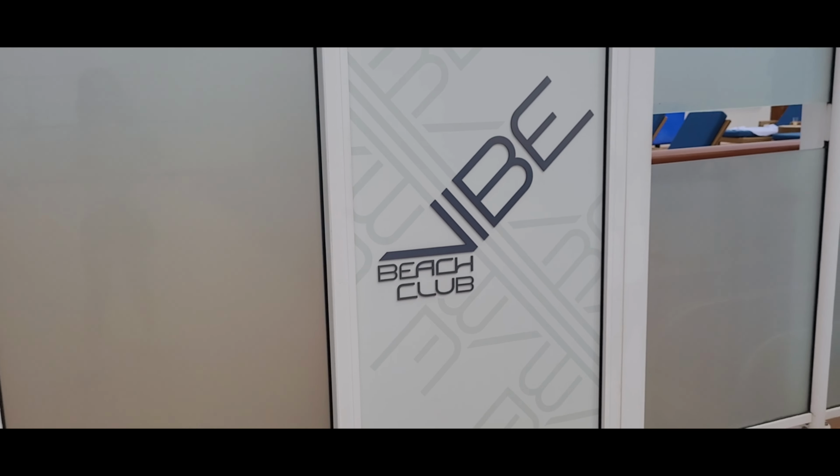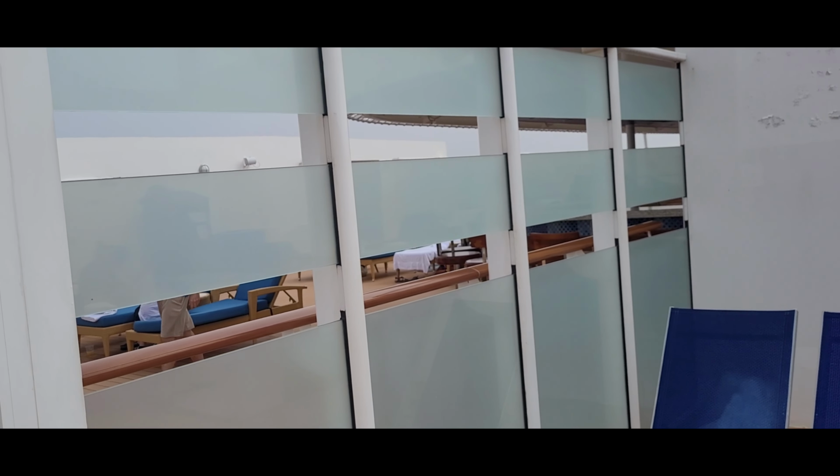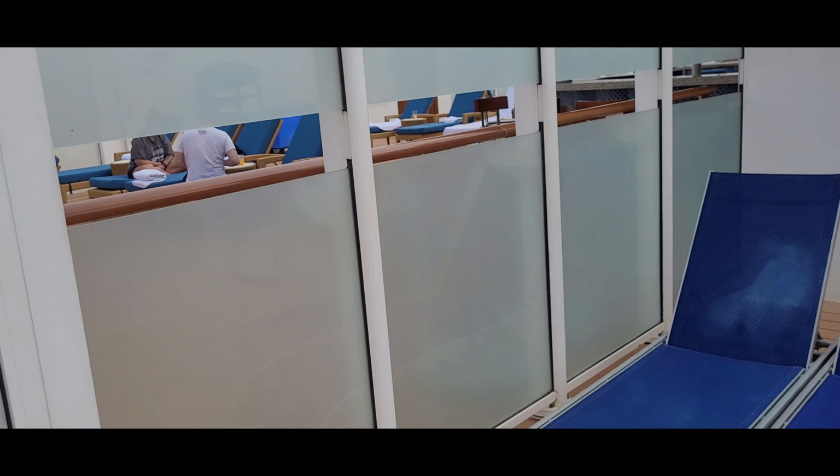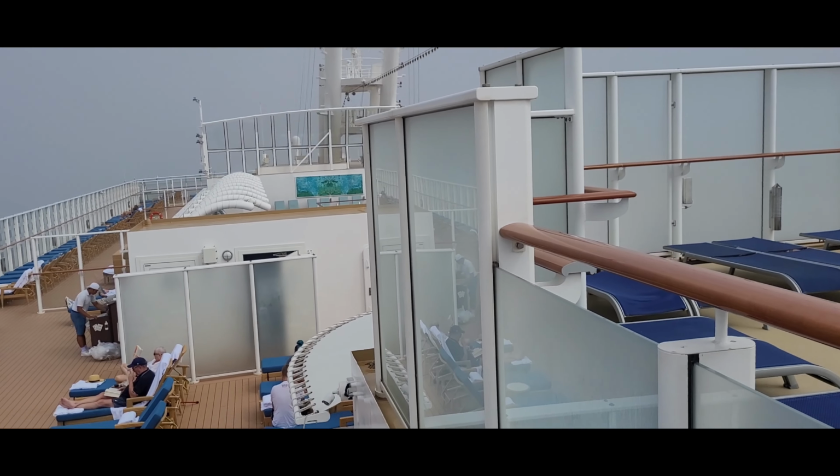This is Vibe Beach Club. It's an adults-only private area. You can book a day pass with guest services, but spots fill up very quickly. You can go to guest services and it is $99 a day.